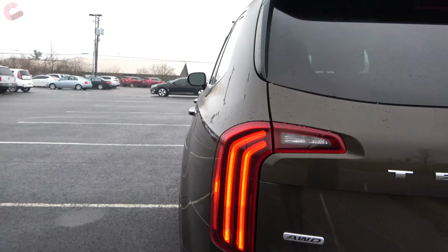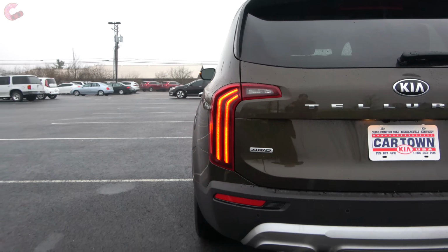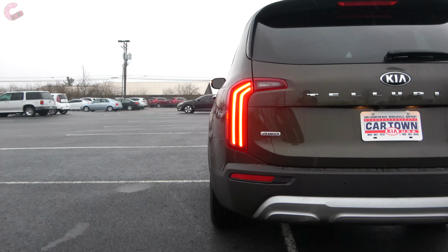But anyways, that covers the bold exterior. So now let's go ahead and check out the very luxury-minded cabin.